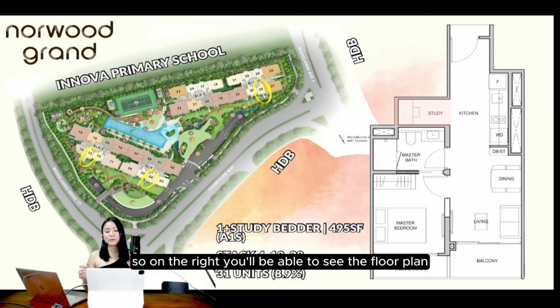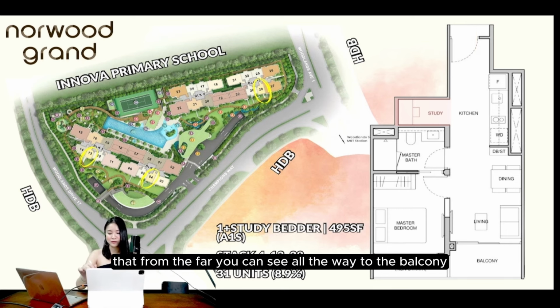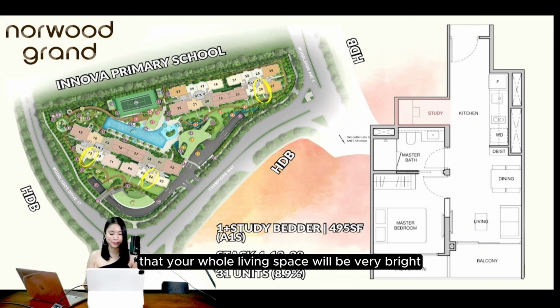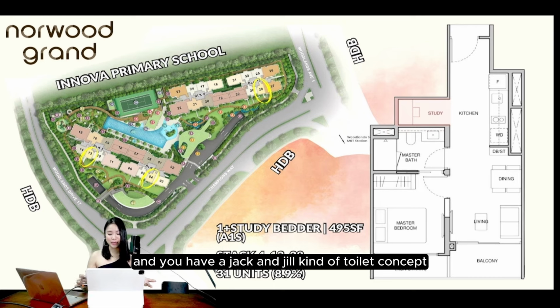So on the right, you'll be able to see the floor plan. For floor plan wise, the moment you enter, you get that kind of open concept kitchen that from afar you can see all the way to the balcony, meaning to say that your whole living space will be very bright. Study area is tucked on the left side, and you have a Jack and Jill kind of toilet concept.